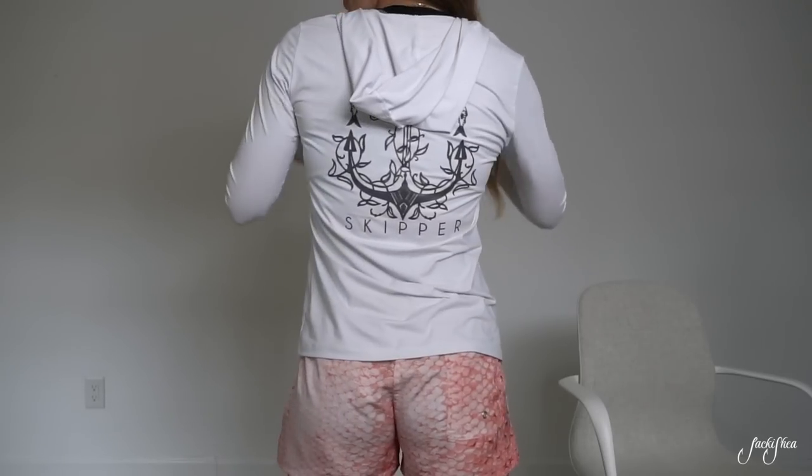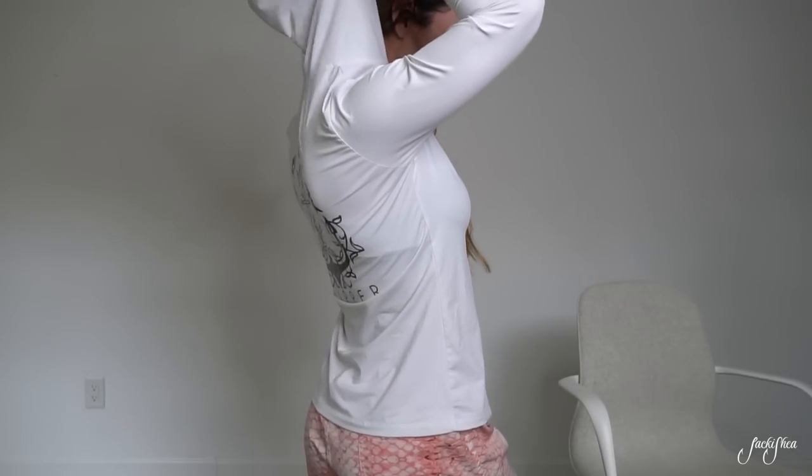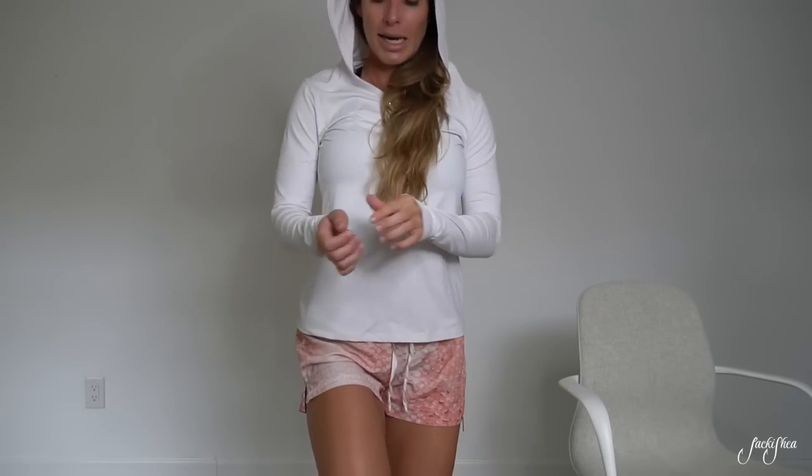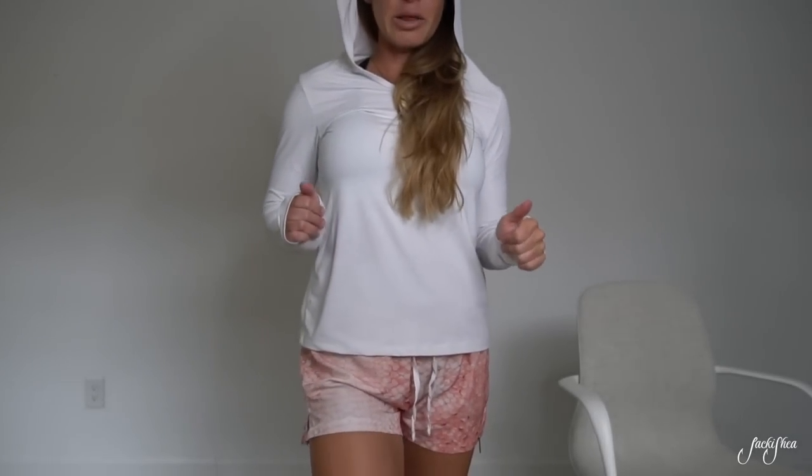This is the back. And then you flip the hood on. Cute. And then, of course, the thumb holes. My absolute favorite are the thumb holes. I highly, highly recommend you buy at least one and try out this fabric. You've gotta feel it. You've gotta have one of them, because I promise you, you'll want all of them.